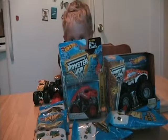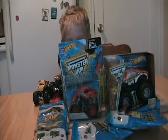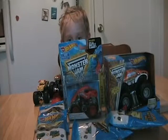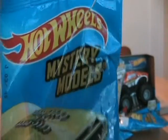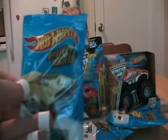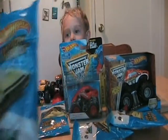Guys, and today we have got something special for you. We don't do this a lot either, so you're in for a treat today. We have got, you can see, mystery models from Team Hot Wheels. We have no idea what cars are in there. Actually, we do. But we're going to open it up and explore for you guys to see.